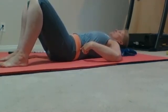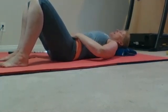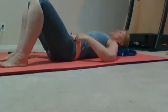So I'm going to find that position where the pelvis is a triangle that's parallel with the floor and the ceiling. And that's what's called our neutral spine position. So in that position now, I'm going to think about tightening my core.